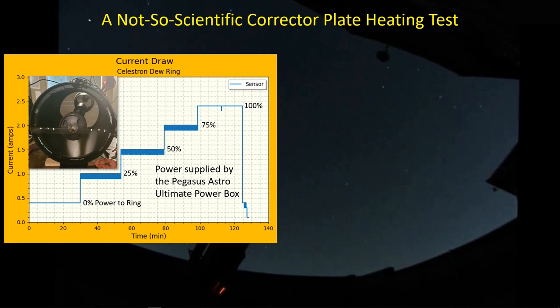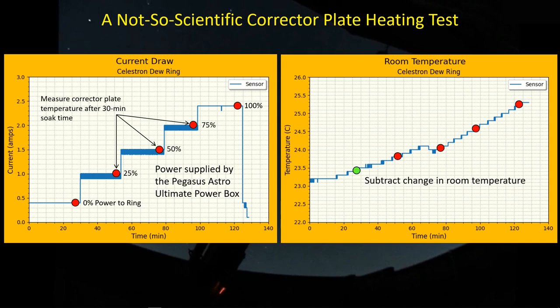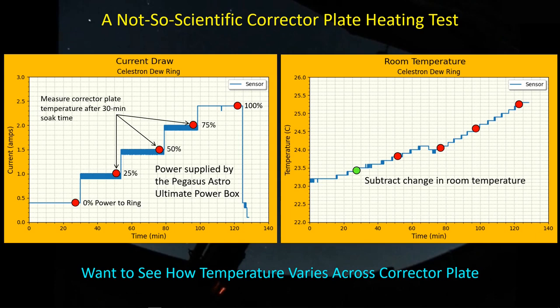After each soak time of about 30 minutes, I would measure the temperature on the corrector plate at 6 locations and then subtract off the corresponding rise in temperature at those times in the room that I was performing this test. The whole idea here was to come up with a series of measurements across the corrector plate that would allow me to see how the corrector plate temperature changed for each power level of the Dew heater ring.